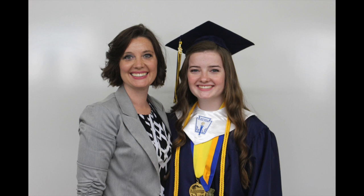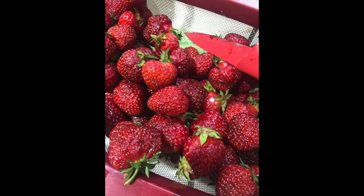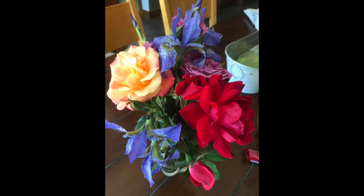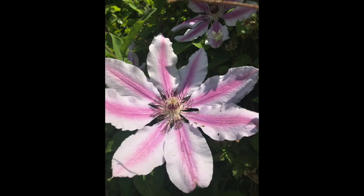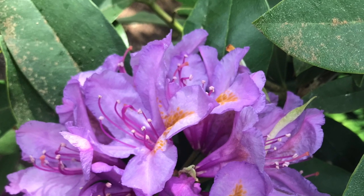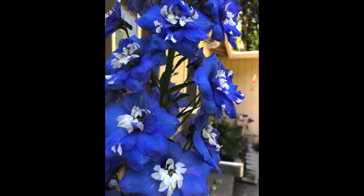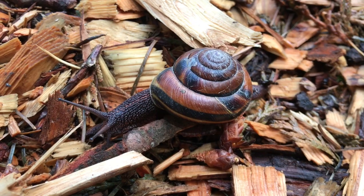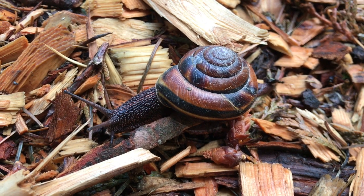These are the first baby deer I've seen this year. And my daughter graduated from high school. And these are the Oregon berries I was telling you about. This is our first fishing trip of the year. And all these flowers are from my own garden. And of course, the clematis, so pretty. Rhodies, everything is blooming so good. And my daughter took this picture of me when I was spying the bird, and there's my girls. The delphinium is looking so lovely. And here's my whole crew hanging out around cheesecake and a campfire. And then, of course, this little speedy racer.